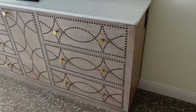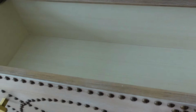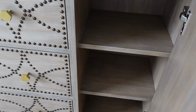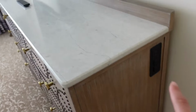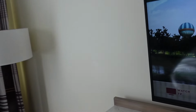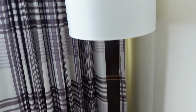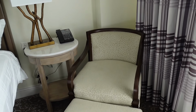Over here we have, oh, I like this, with the studs on them. That's pretty. Lots of drawers, 6 drawers, plus shelves in the middle. And then I believe over here, yep, outlets and USB ports on this side and on this side. I should probably take this with me. Another very cool lamp. Sitting area over here in the corner.